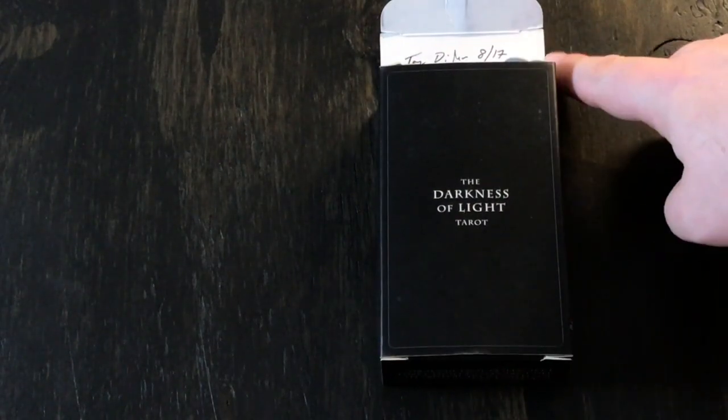Let's move now to a deck that isn't Halloween-y in any way, but that has a nice autumnal energy to it. It's a deck that I did a video on in, I think, my August purchases. It's the Darkness of Light Tarot, and I have it signed by the artist. I think that this is a really beautiful deck. Is this in order? It actually might be. Hey, well, there you go. So there's a surprise. I think this is a gorgeous deck.